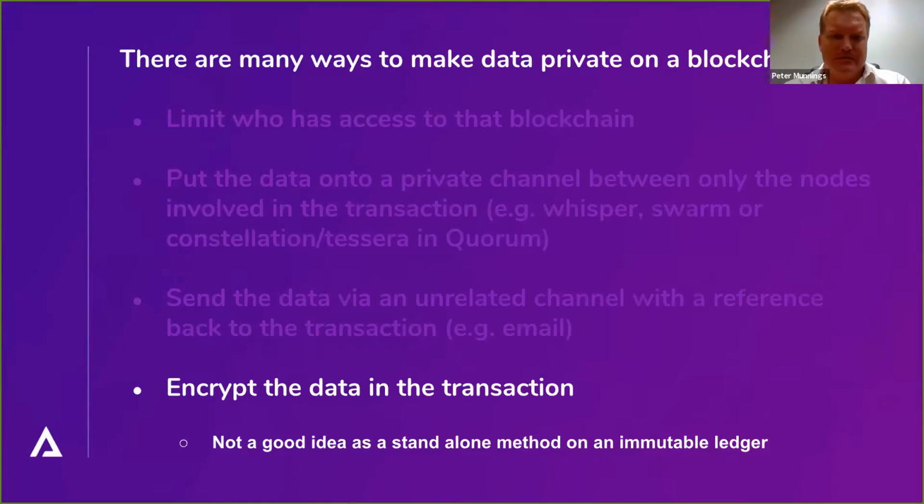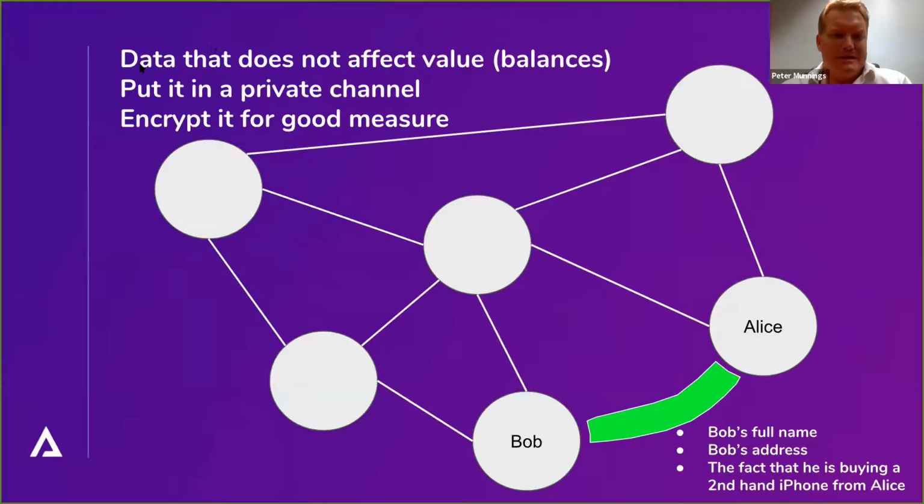So what I'm going to say up front is that data that does not affect the value, the balances, the transaction amounts, anything that doesn't affect the value transfer, so all the personal data, any metadata associated with that transaction.